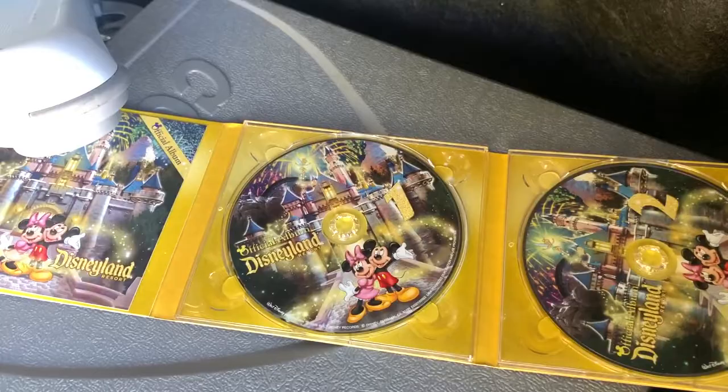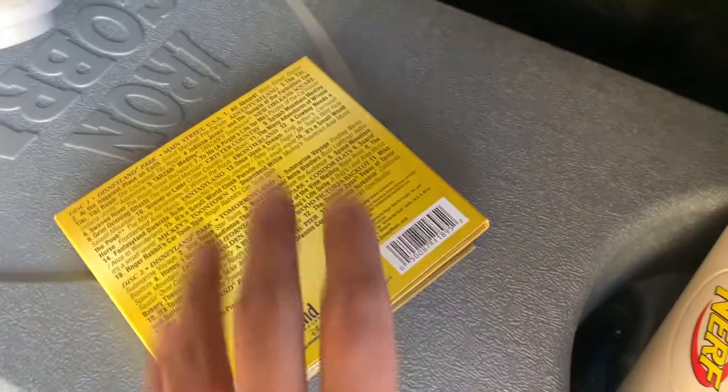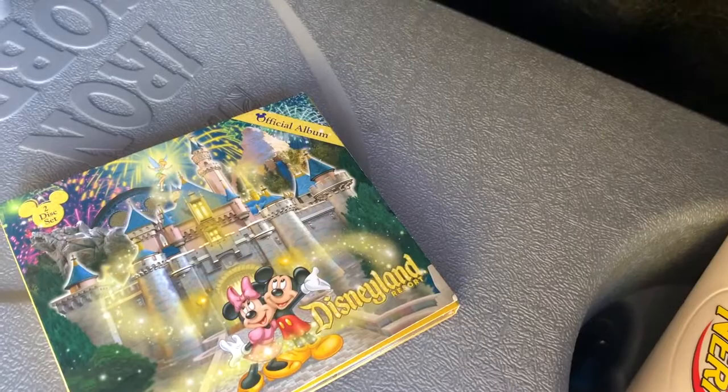Yeah, so basically it's a Disneyland CD set. I still listen to CDs, guys. I do have Apple Music, and I mostly listen to Apple Music, but sometimes I listen to CDs because I am straight up a 90s girl, so yeah, no shame.